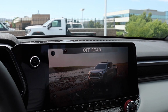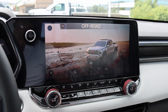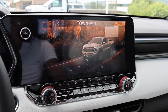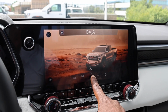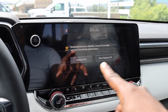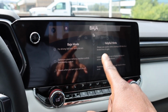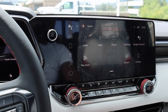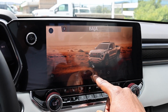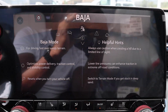The first one you're going to see is normal. Next is off-road, tow haul, terrain, and Baja is the one that's added for the AT4X. You can reduce the ESC, or you don't have to, which is electronic stability control. And they do give you an overview of the drive modes that you're in. So for example, if you push the icon below, it'll show you what it does.